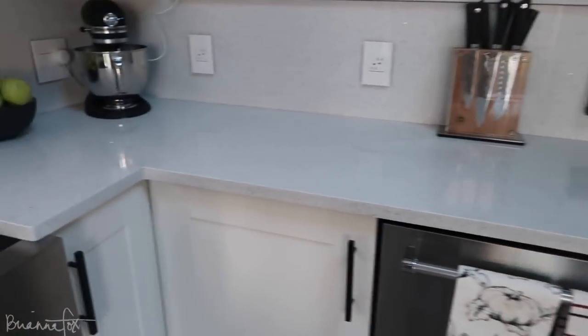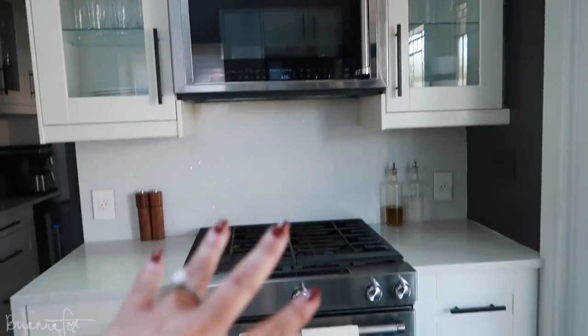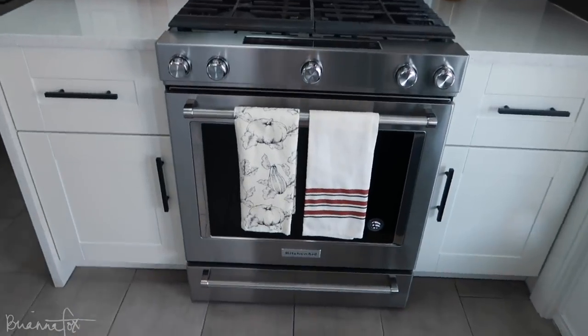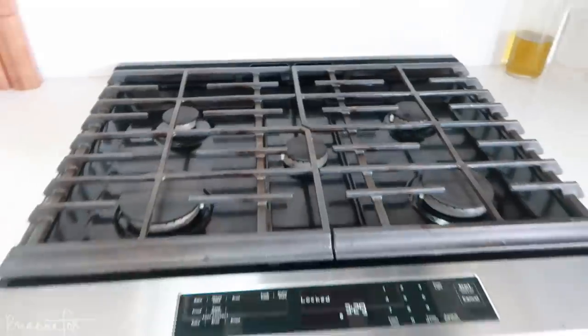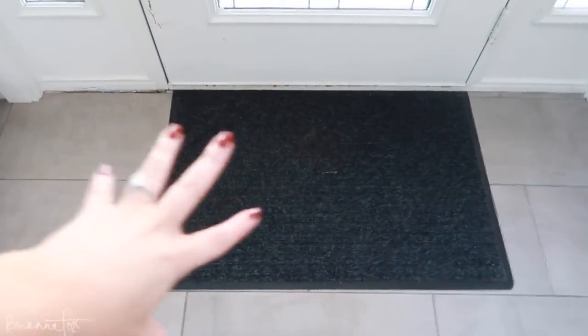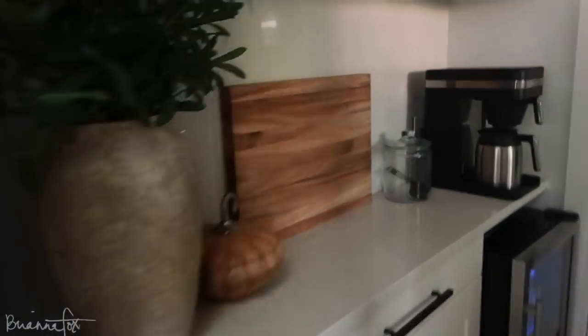Everything's nice and cleaned. And then all of this is nice and clean. Got the towels there as well. I love seeing a nice clean stove and a nice clean microwave. Oh, feels so good. And a nice clean entry rug. I love vacuuming that. And then over here, this is all clean now.